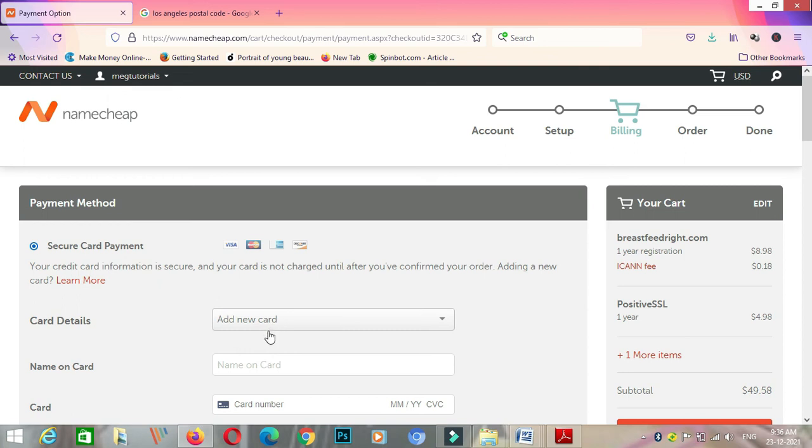Leave it at this. Add a new card. So what's the name on your card? Let's say your name is Jennifer Williams, okay? You're going to input Jennifer Williams right here. I'll be using Meg Tutorials. You have to make sure that the same name you're inputting here is the same name you have on your card, okay?